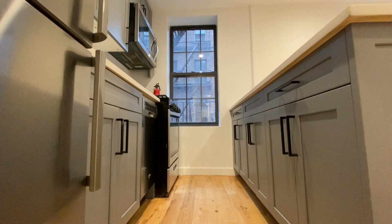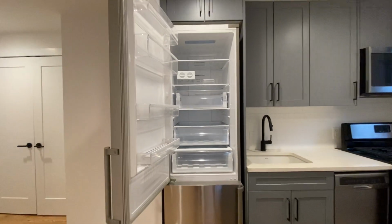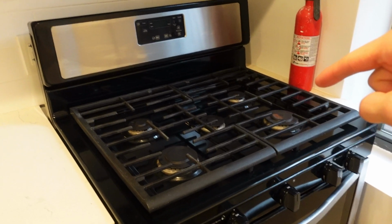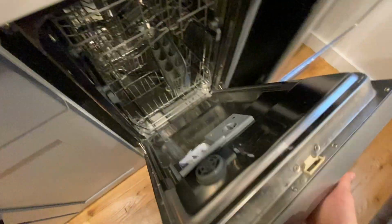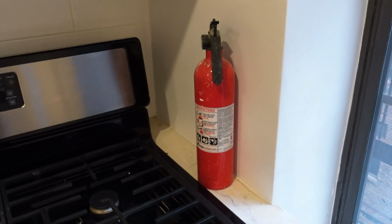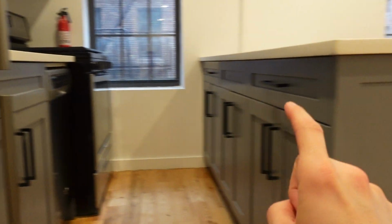Now let's take a look at the kitchen. This refrigerator's an absolute monster. So is the oven. It's got 5 burners. You could make more than boxed macaroni and cheese here, that is for sure. You've also got a massive microwave, and best of all, right here, we've got a dishwasher. And just in case you think you know how to cook and you can't, there's a fire extinguisher right here. Cabinet space is amazing. We've got tons of cabinets up top and on both sides.